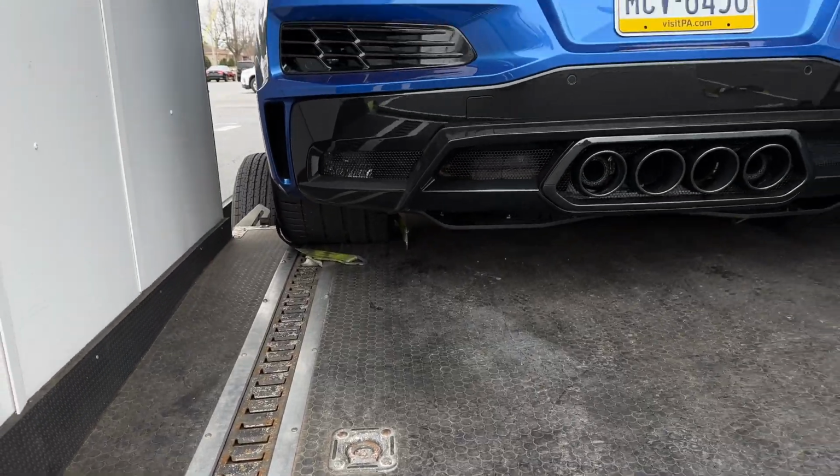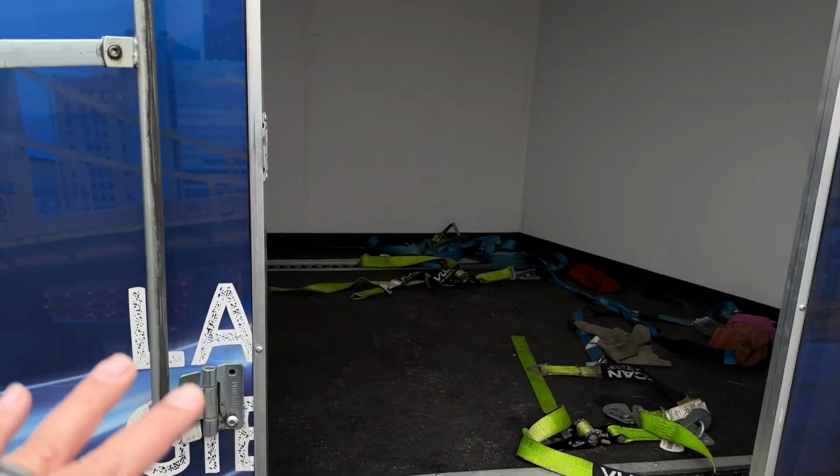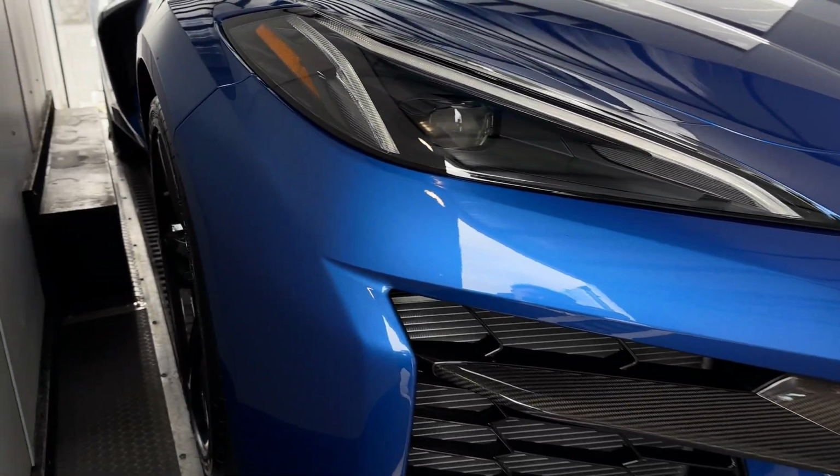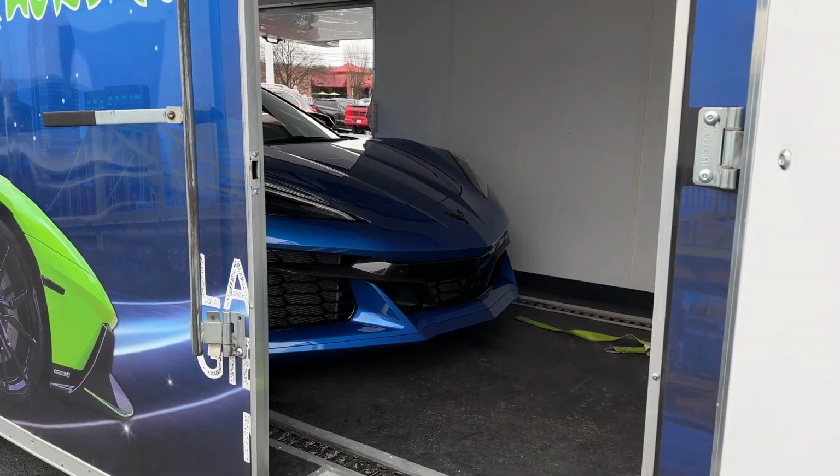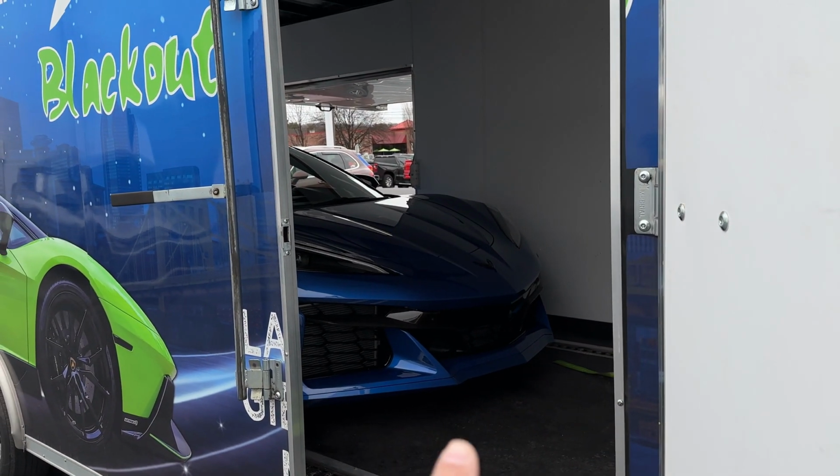This 345 wides on the Z06, possibly looking at some wheel spacers to really get those wheels fitting a little more flush in there. Some Z07 kit stuff. Yeah, look at that thing. It is looking awesome. I can't wait to see what we can do with this.